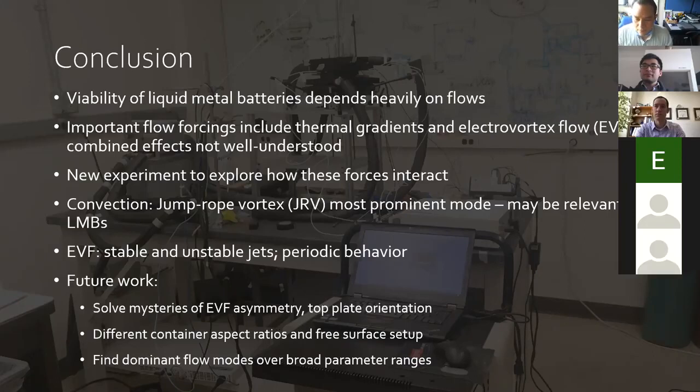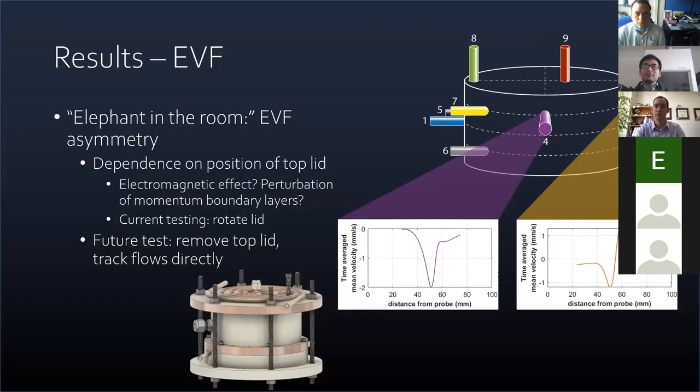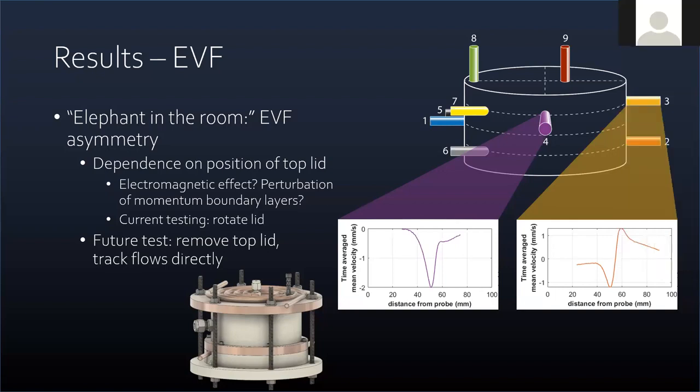Yes, can I ask a stupid question? In the future work, as you said, you would like to study a free surface setup. So what do you mean exactly, in case you want to study electrovortex flow, right? You want the current to flow through your liquid gallium. And so how do you manage with the free surface to inject the current and let it circulate? I mean, what do you really mean by free surface? Because you need, let's say, a small current collector and another one just to get the electrovortex flow to go around, right?